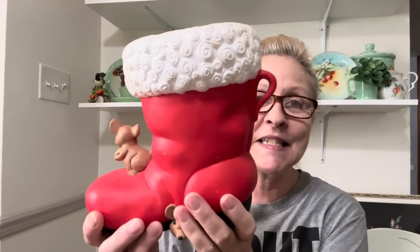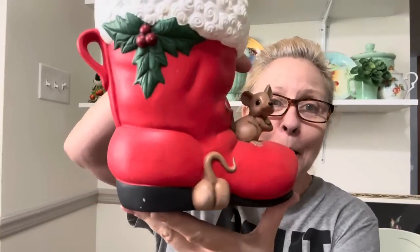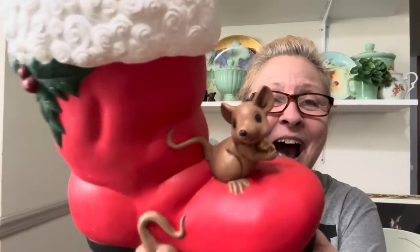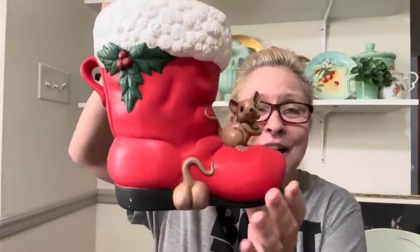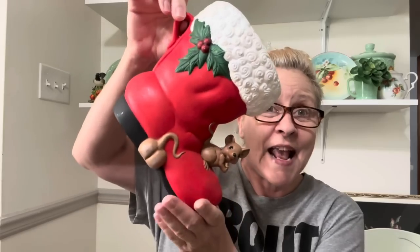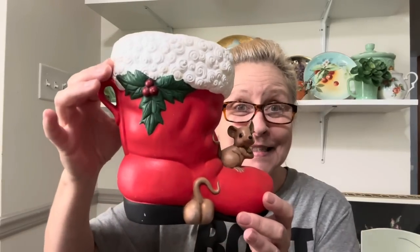So it is a Santa boot, as you can see. Look at the little mouse butt cheeks. How cute is this? It's a big boot too, and it's got a handle. I mean, you could hang it. How stinking cute is this?